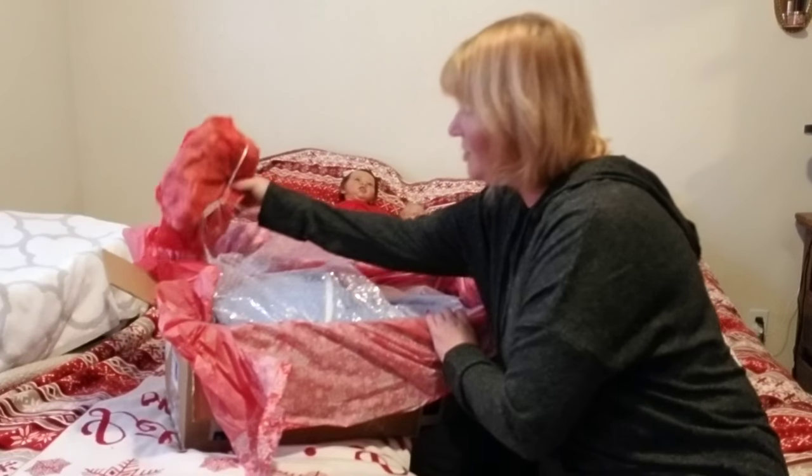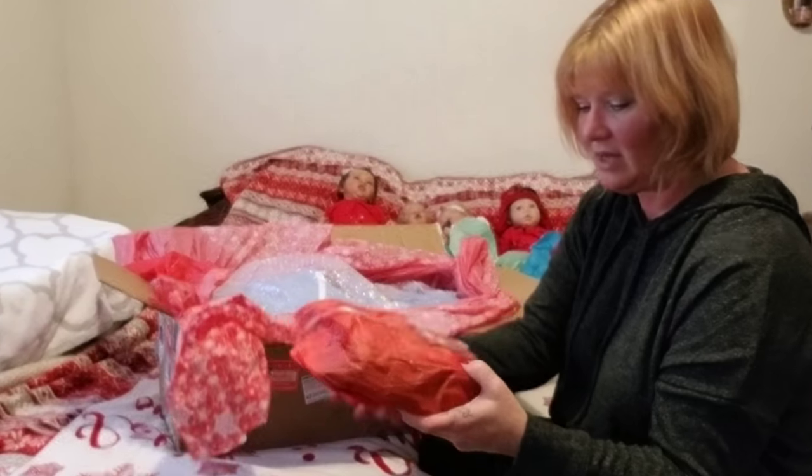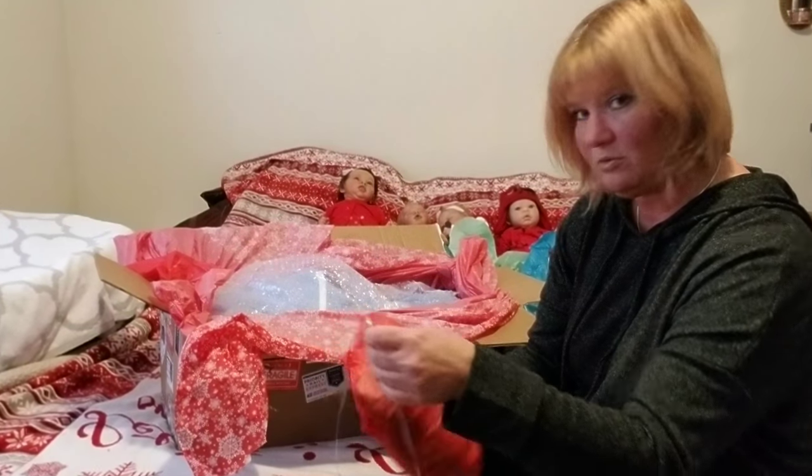So I'm going to pull a package from by the top of his head or the bottom of his head, whichever that is. And this is in a red tissue paper with a big blue ribbon.